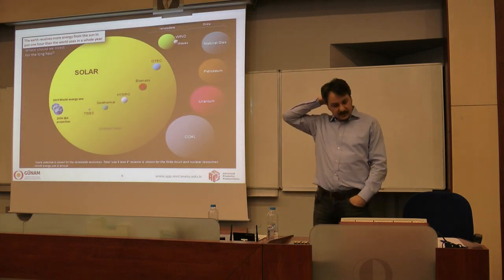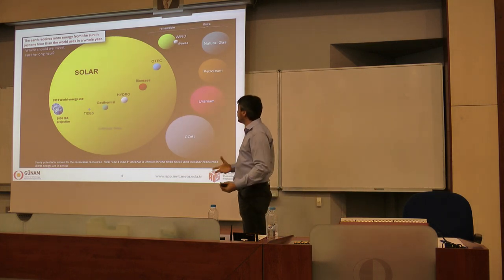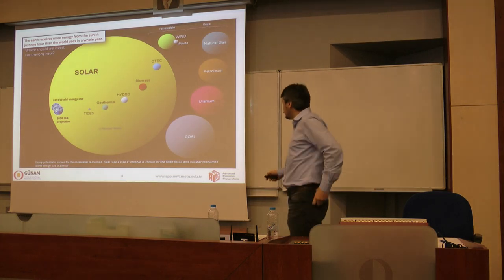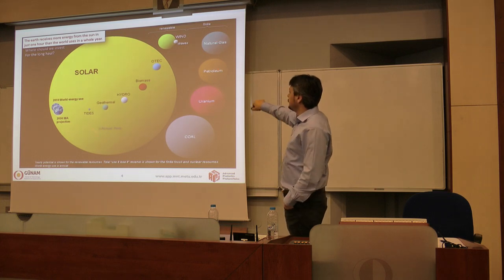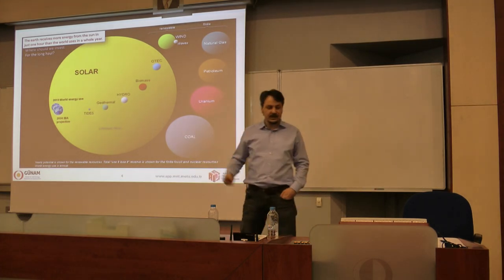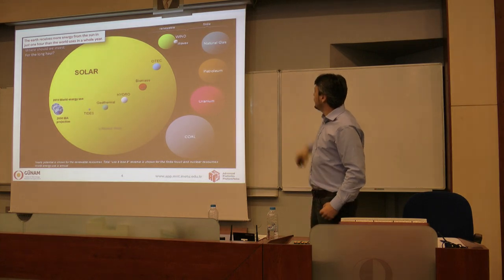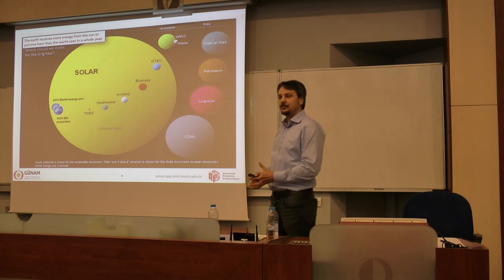I'll start with a little bit of cliche slides. If you have seen this before from me, I apologize, but for those who haven't seen it: on the right are the finite resources, the ones that are supposed to run out at some point on Earth, like coal, uranium, petroleum, and natural gas. The ones on the left are not that finite, at least in the lifetime of human beings, and show how much electricity can be generated per year. The size of the spheres on the right side is the total amount. On the left side, it is the amount that we can produce per year.